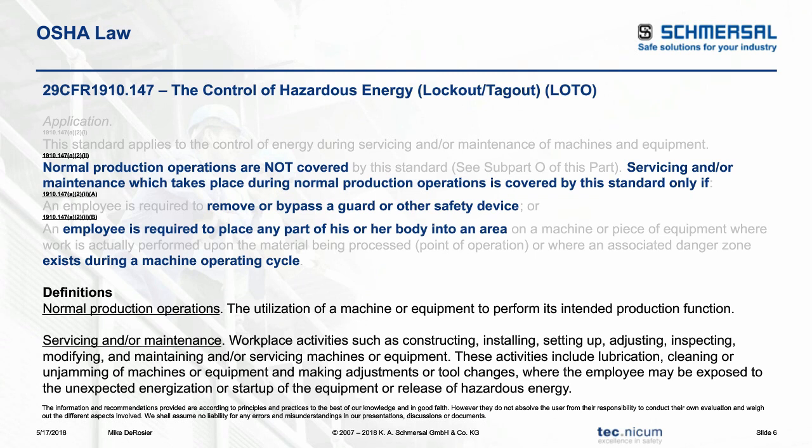So if an employee is required to place any part of his body into that area, it applies during a machine operating cycle. And then at the bottom of the slide, I gave you some additional clarification on what the normal production operations definition is and what is considered service and or maintenance activities.